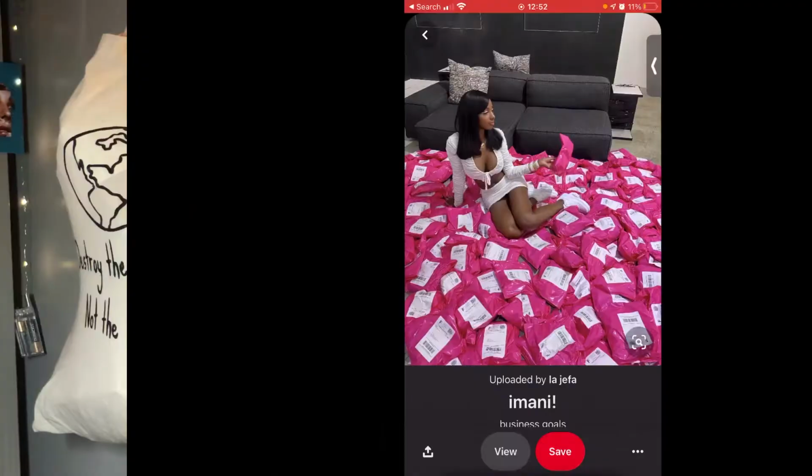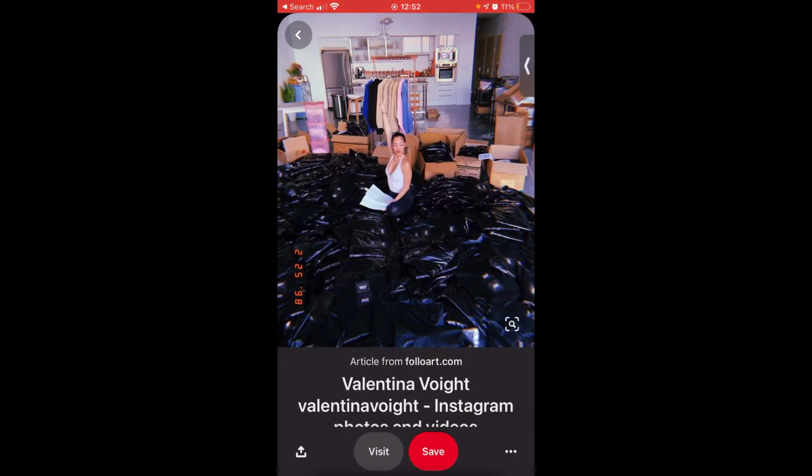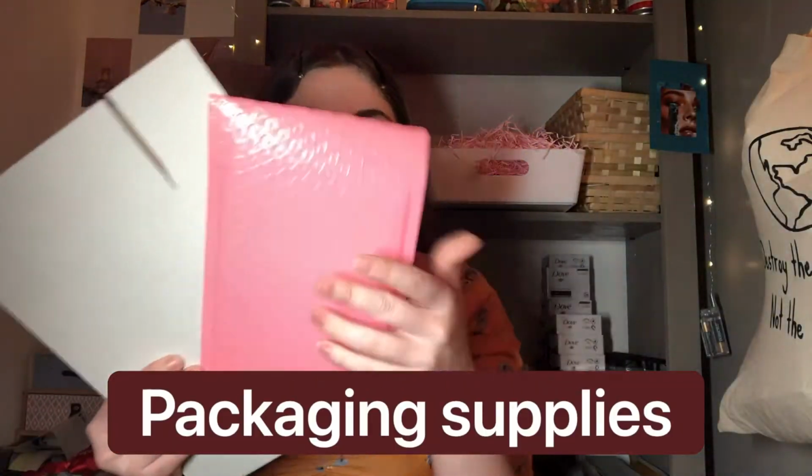Now, your brand is ready to be recognized. You deserve recognition, and obviously as a result you want to get this. But you can't do that without these mailers, boxes, and bigger mailers.